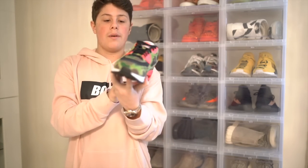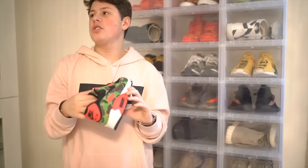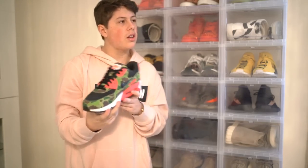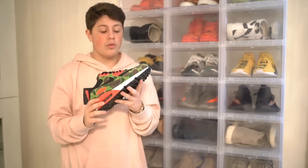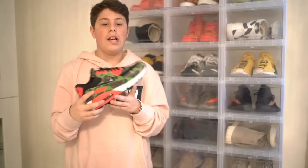Camo, Duck, Air Max. Actually, was literally just in Atlanta the other day. Takeoff. You already know. So, had to get another pair of these on ice. Had to match my brother.